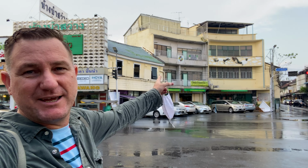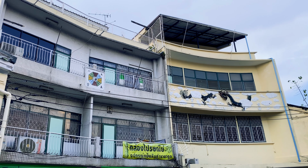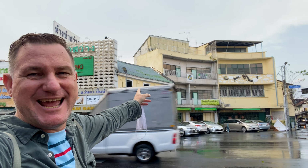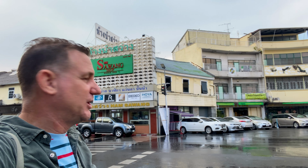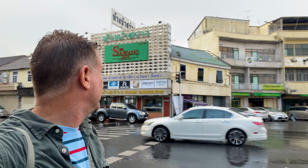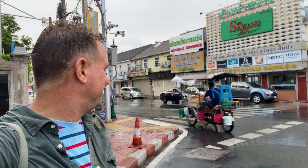Look, there's a big dragon at the top here. Where is it? There. There's the big dragon. The Taoism, the yin-yang symbol in the middle of that one. A lot of Chinese symbolism here. Chinese culture everywhere you look. Noodle man.